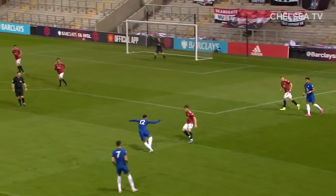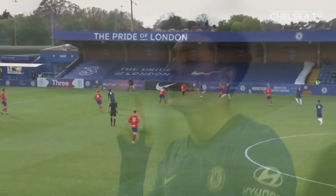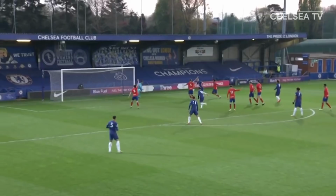Lawrence. A lovely drop of the shoulder, Henry Lawrence. What a goal. But Harris has managed to get it back. Still it's loose. It's come for George Nunn. Blackburn wants offside. Flag stays down. Chelsea ahead.